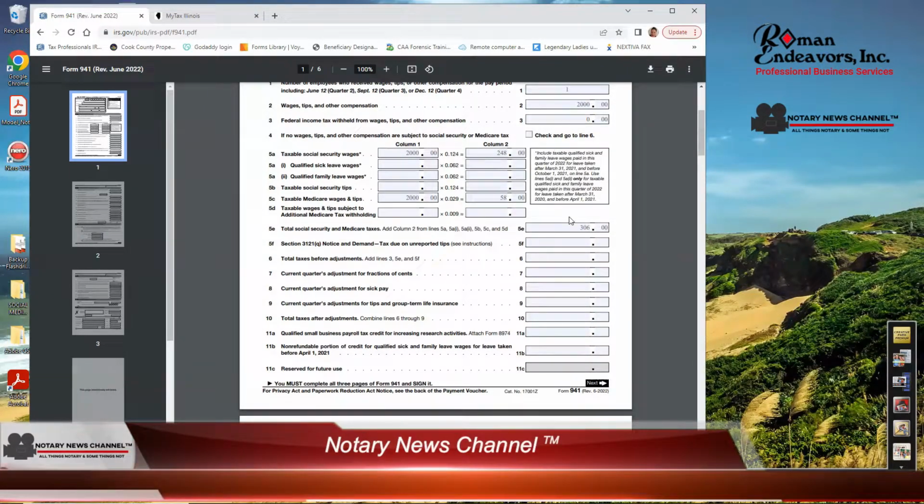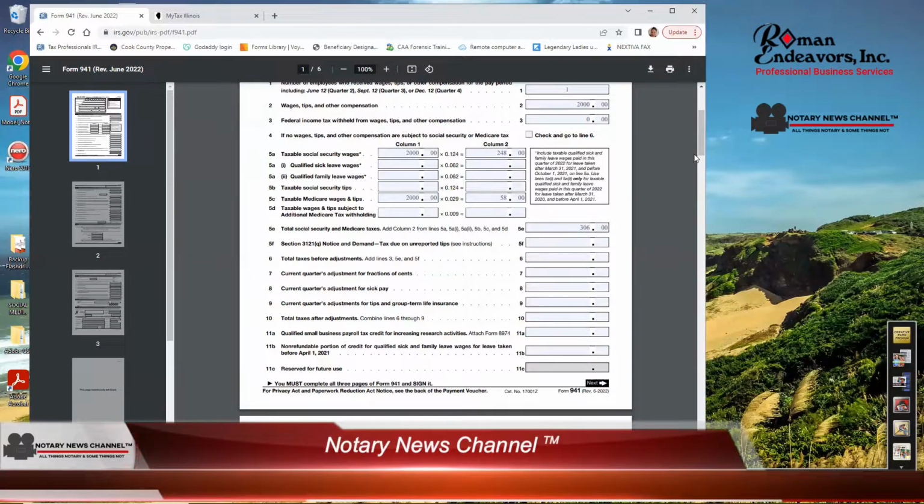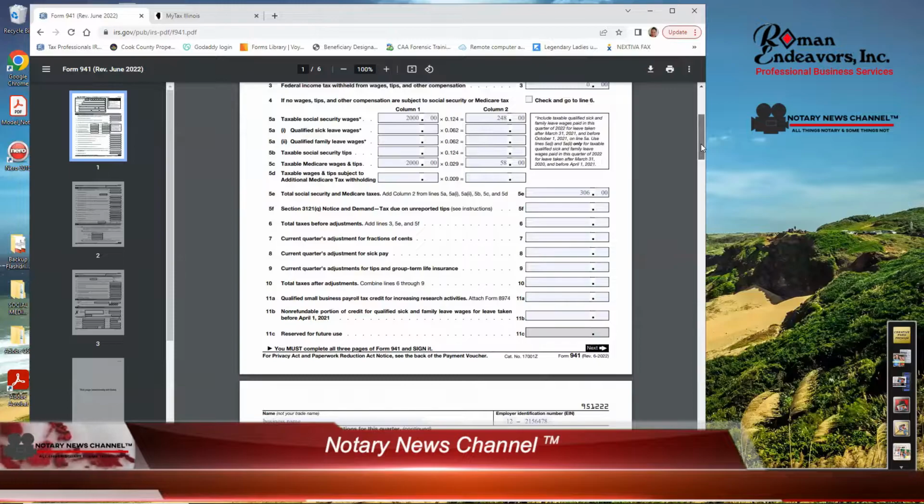Now, if you withheld federal income tax from your employee or for yourself, then that number would be included on line 3, and then it gets added into your totals at the bottom so that you know how much you need to pay when you submit your check.